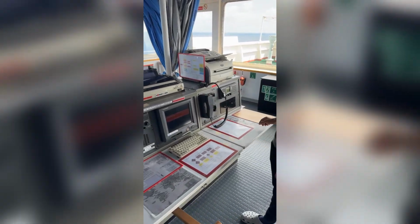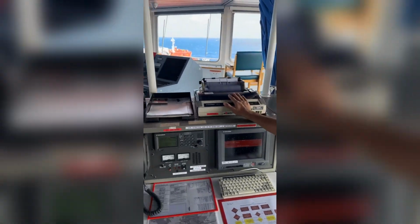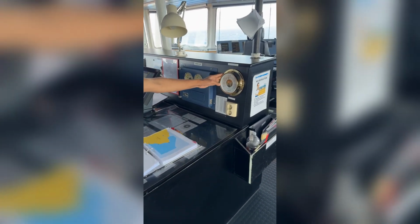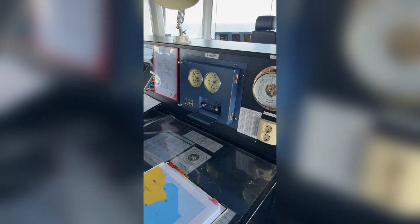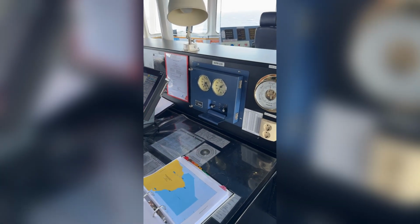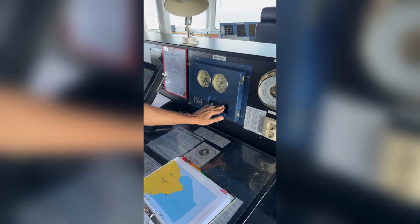So the ranges are high for this. Depending on the distance, we can select the frequency and send the distress. This is SAT-C1. This is the number 3 VHF that we have, and these are the printers for SAT-C and MFHF. This is our barometer. It gives us the atmospheric pressure. This is our master clock. From here we can control all the clocks which are on the ship, or the clocks which are connected to this system. We can do the advancing or retarding of clocks from here.